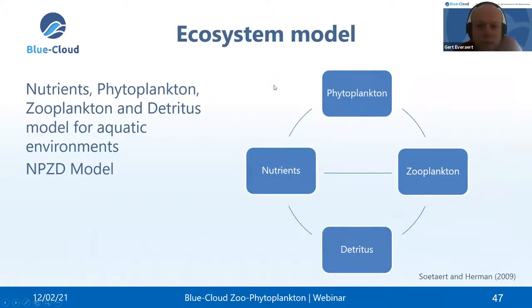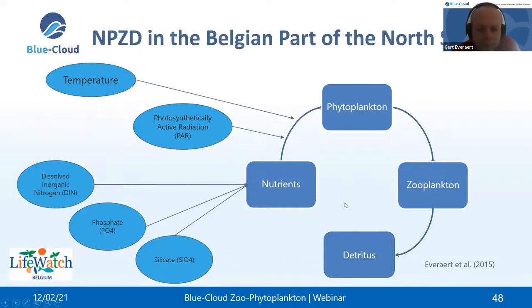So how do we do this? We use an ecosystem model, a basic biogeochemical model composed of four building blocks: the nutrients, the phytoplankton, the zooplankton, and the detritus. This model has been described earlier by Soetaert and Herman. To feed this model, we have some nutrient data available: nitrogen, phosphorus, and silicate. Under the influence of light and at a sufficiently high temperature, the phytoplankton can start growing. This phytoplankton can then be grazed by zooplankton, and at the end of their life cycle, phytoplankton and zooplankton die off, become detritus, and then decompose again to nutrients.